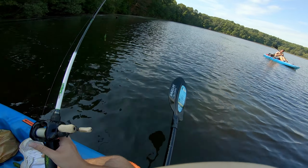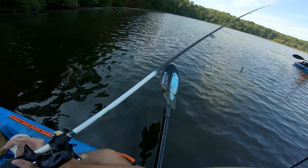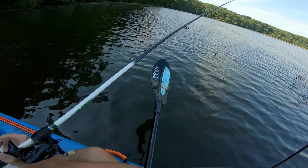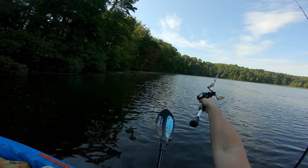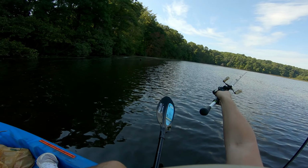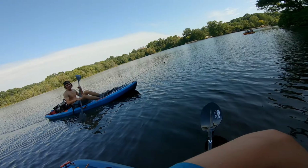What'd you catch him on? I caught everything on my wacky rig. And then I lost a probably pretty good one on this guy. Were you catching them in the middle of the grass, way back in that corner over there? Yeah, there's a grass mat and then the bank, and I was fishing in that little channel in between. A weird gap. Really? I was fishing there.